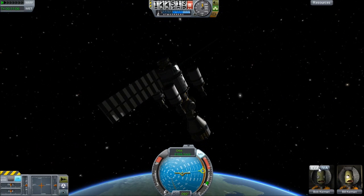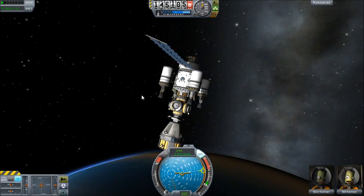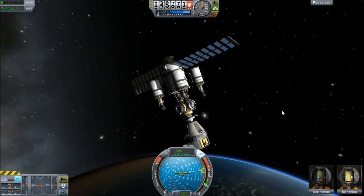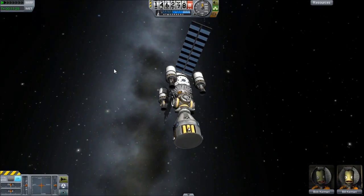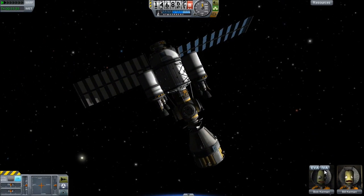Yeah, I'm happy with this. I am extraordinarily happy with this. Oh, man. I thought that was going to go a lot worse than it did. Again, it wasn't really that complicated. I did just go from one end to another. But still, it is my first successful docking, my first docking ever in Kerbal Space Program.